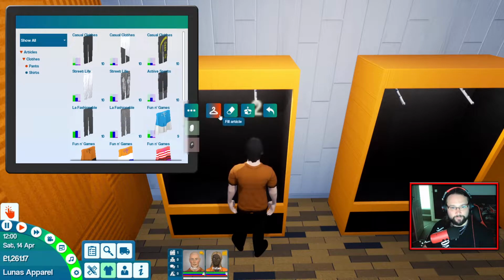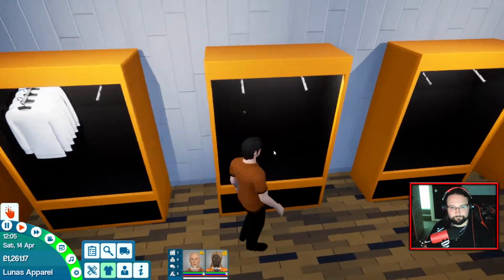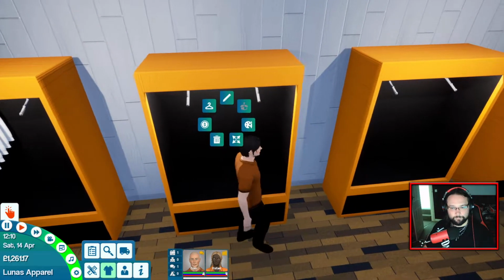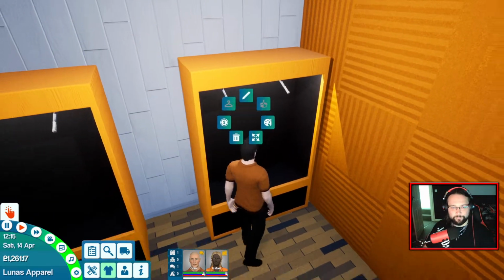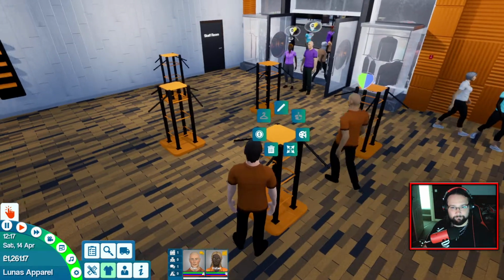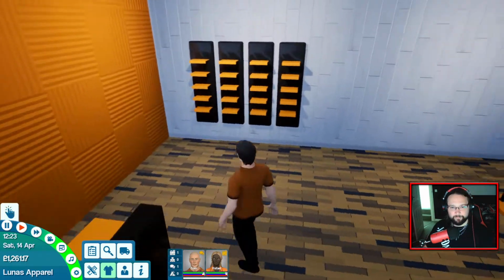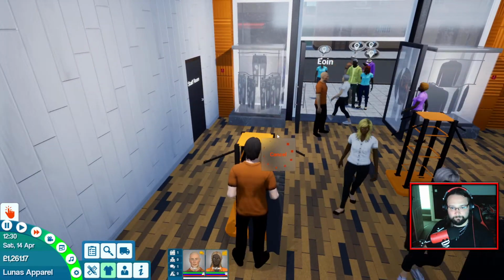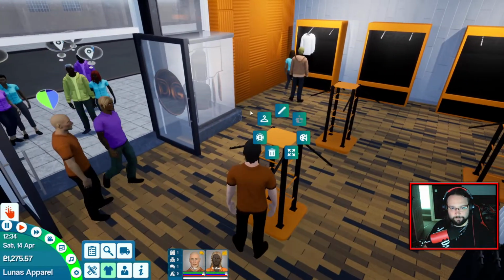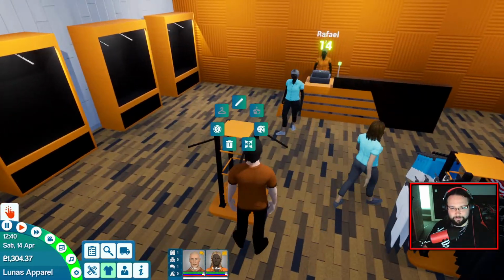You know what? For now, just fill everything. And these ones are new. Oh dear. The best way to sort it out would be to get more storage in the back so I could just unpack everything. We'll get there eventually. I didn't realise I was ordering so much stock.